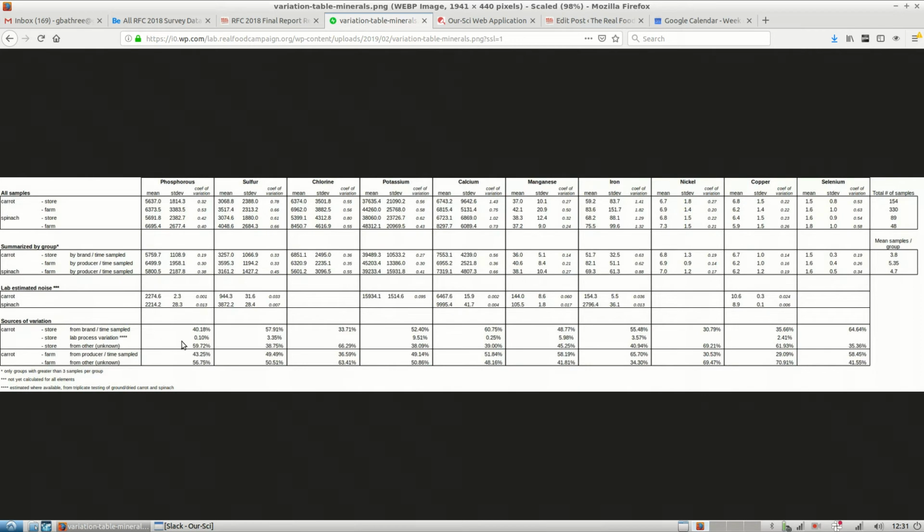So let's just focus on this for a minute. These are a couple of the elements: phosphorus, sulfur, chlorine, potassium. We can explain a lot of the variation, a lot of that noise that you saw before, from differences in brand and or when they were sampled. So in the case of phosphorus, brand or sampling accounts for roughly 40% of the variation. There's lots of ways to measure variation. I'm just measuring it one way, but hopefully this gives you a sense. So a good portion of it is brand or time sampled, and that's true really across the board.